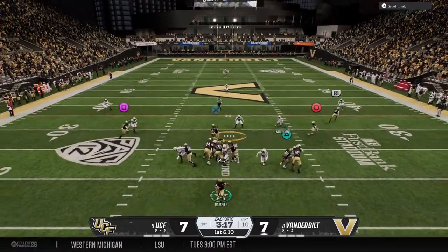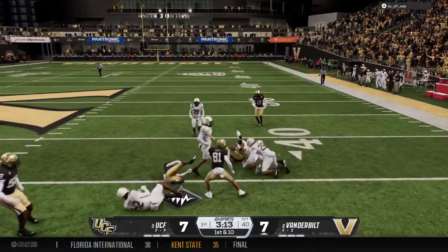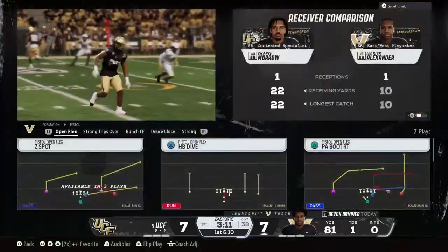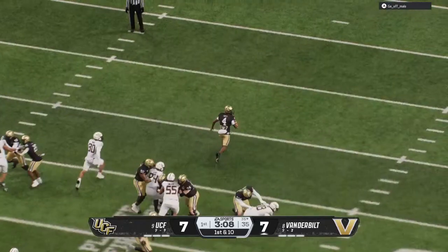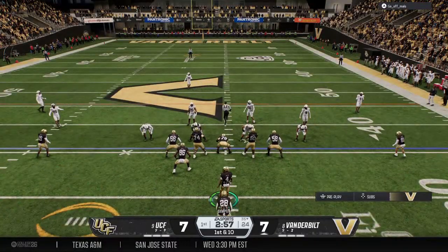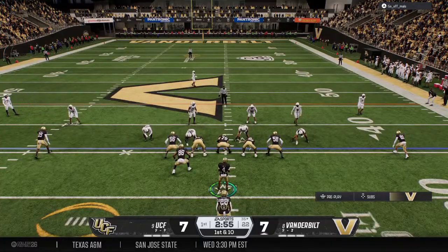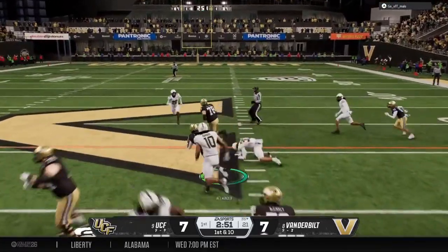Dropping back, it's Dampier. Pulls it in. It's Alexander. They bring him down, and the drive has now reached the 35. Chris, that's another positive gain for this offense, and this quarterback continues to show why he's had such a great year this year. When he has time to throw, he gets his feet set. He's as accurate as any quarterback in the country.